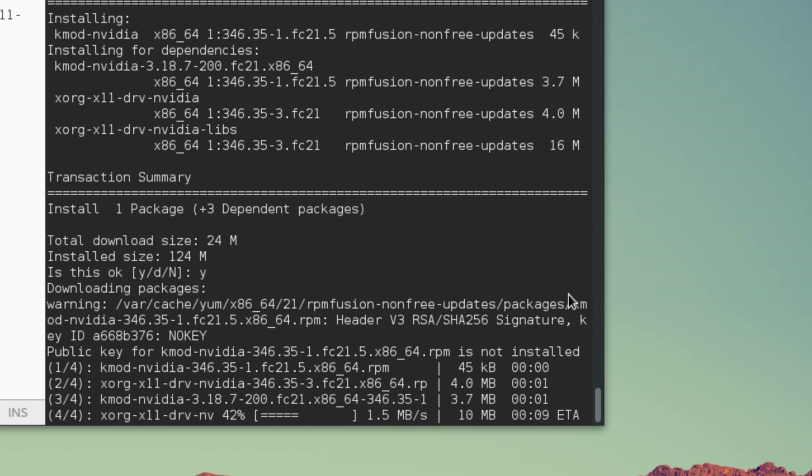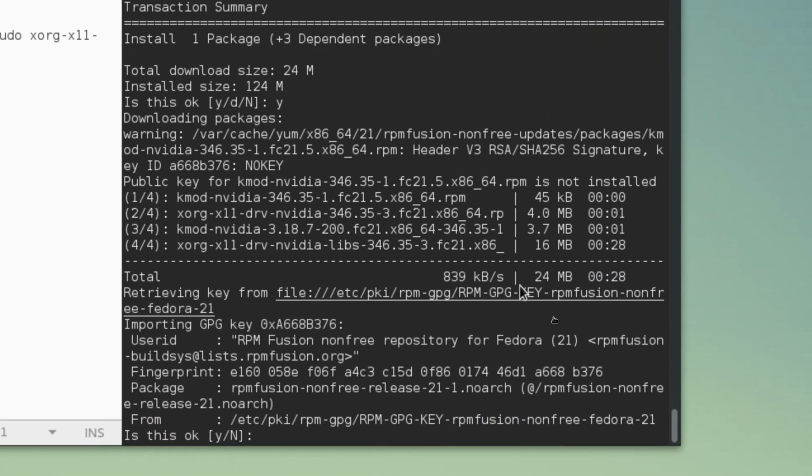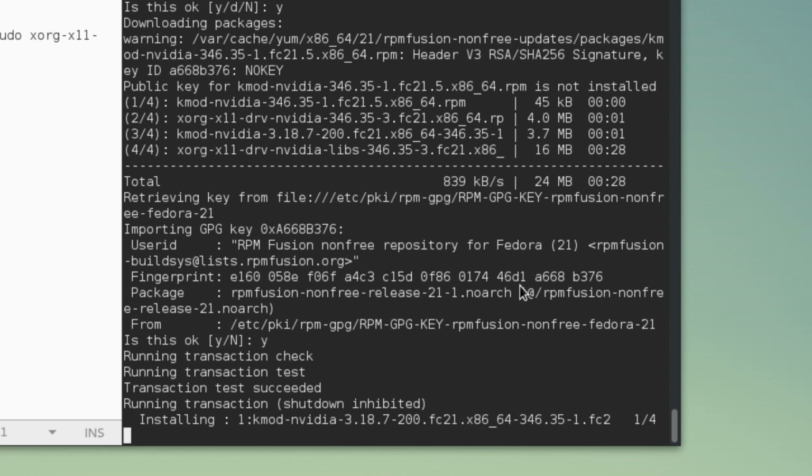Now, when you use a kmod, it's going to disable the nouveau driver for you automatically. I haven't been able to verify whether or not kmod automatically disables it, but just to be sure, I'm going to show you guys how we're going to disable the nouveau driver, which is the open source video driver for NVIDIA. There's a few ways to do that as well. I'm going to show you the way that I prefer and that worked for me. So we're going to select yes here again. It's going to install.